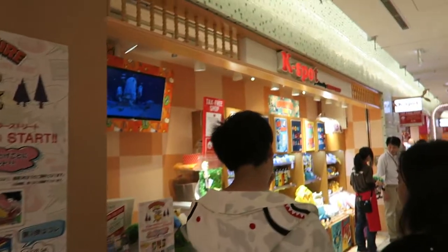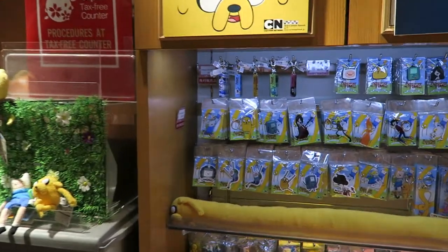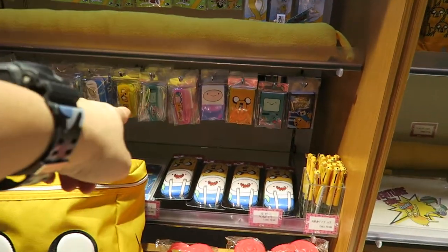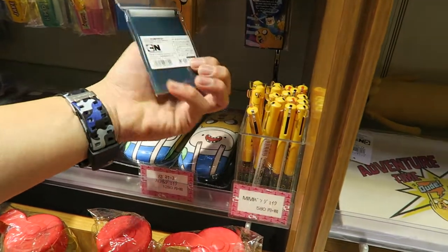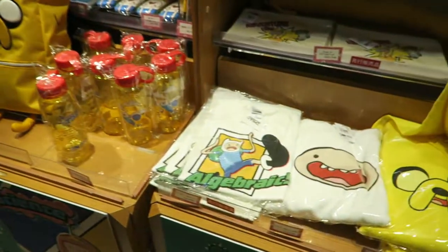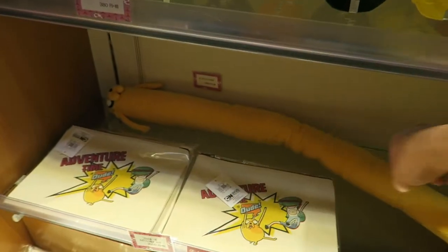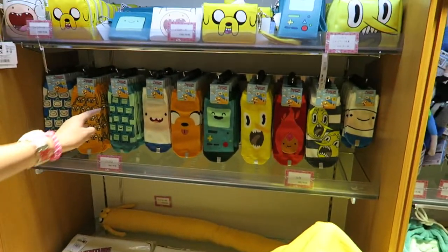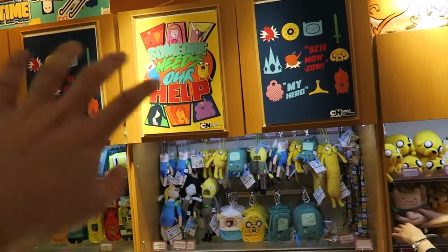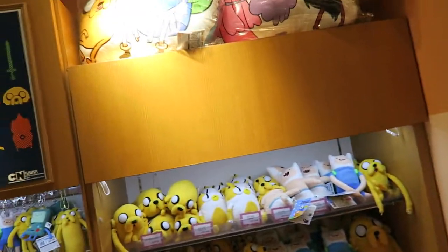Over here, beside this, we have Adventure Time! We love Adventure Time. Look at that. There's a lot of keychains and there's even a comb. What is this? Alright, you are right, it's a mirror. See, BMO is almost sold out already. Water bottles, bags, t-shirts. There's a jacket, a hoodie. And there's even Jake that's stretched out. We've got socks. Socks are really cute. Wallets, and wow, I do like these. I'd rather get the posters, right? Pillows and more plushies. Nice.